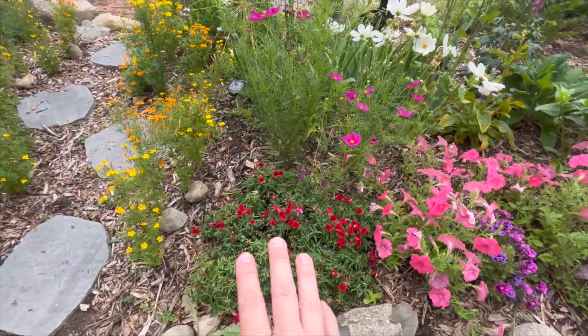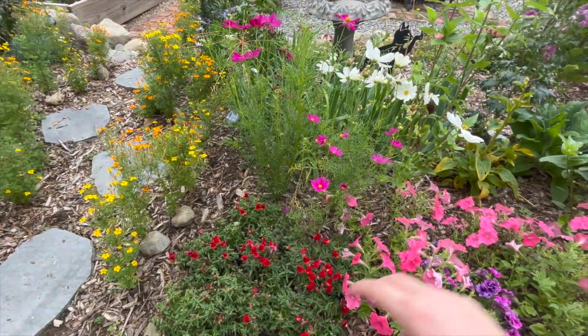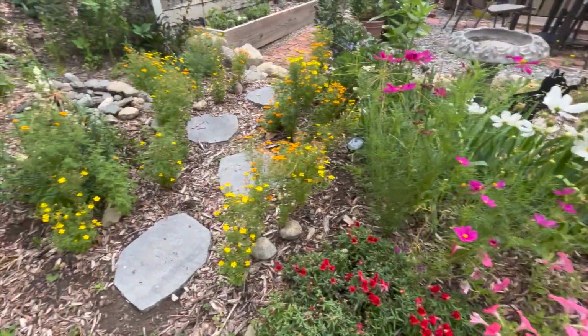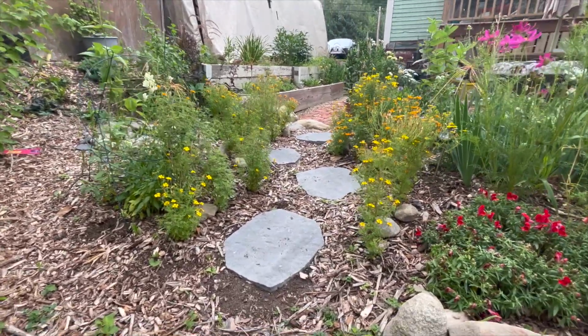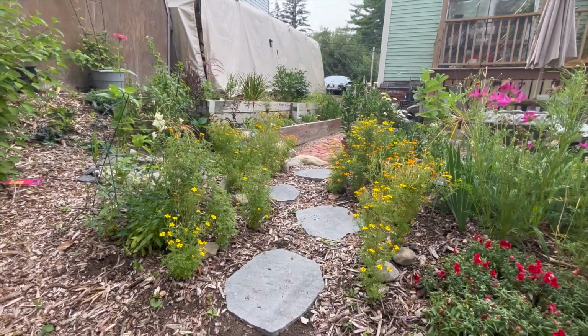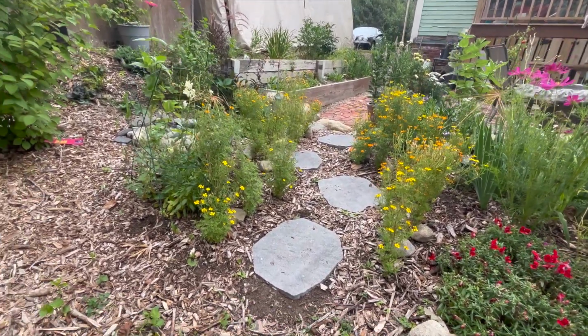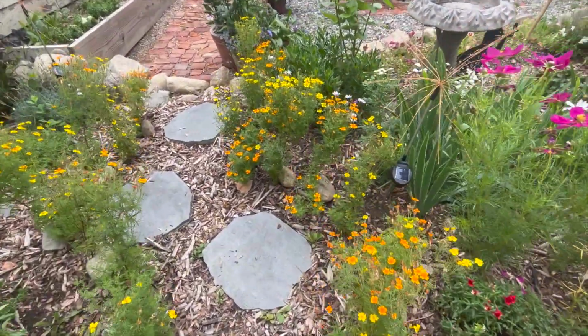I moved all of my red snapdragons and whites that were here, so I clumped them here, and I put a few on the other side, and I changed this to marigolds. I just really enjoy the tall structure this gives, very wispy, as you guys can see.